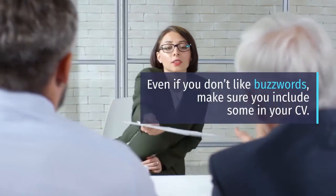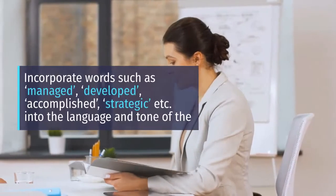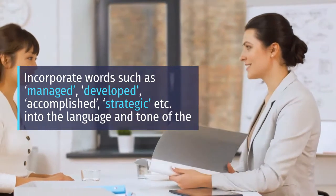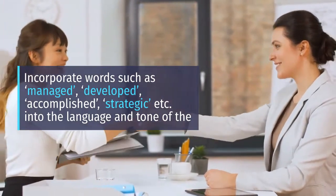3. Use buzzwords. Even if you don't like buzzwords, make sure you include some in your CV. Incorporate words such as managed, developed, accomplished, strategic, etc. into the language and tone of the CV and you'll instantly appear capable.